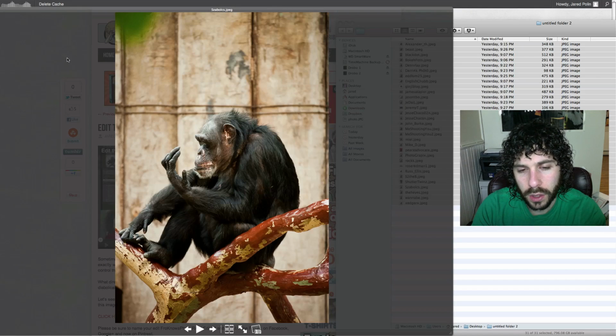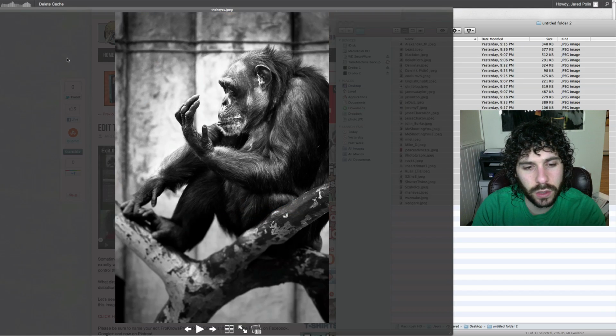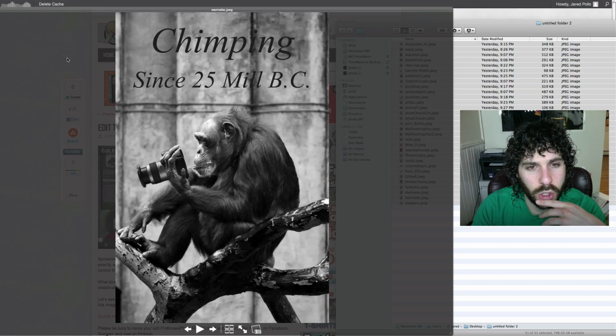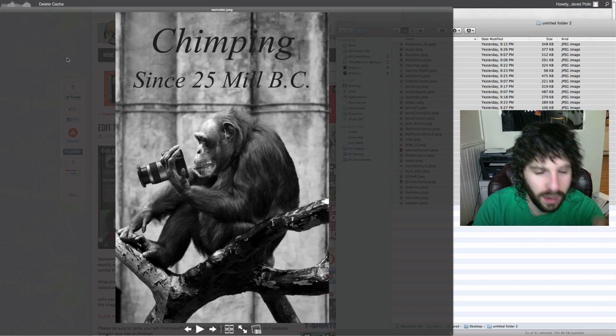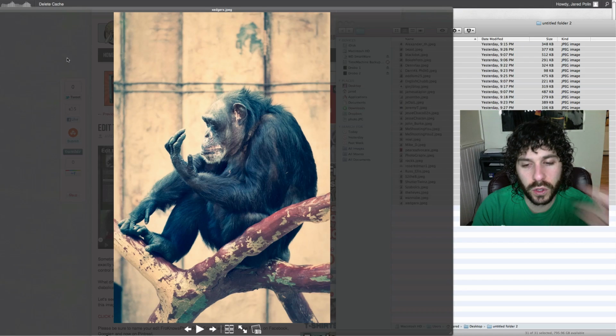Nice tone. It's a little on the yellow-greenish side, but I still think it works. This crop doesn't do it for me as much because you're cropping off the back of the monkey. Sorry, chimp. Chimping since 25 million BC. Now, that's creative. That's fun. That's funny. I like the black and white here, and that's a Minolta camera in his hands, by the way. Minolta, everybody. This is cool. I like the muted feel. It's like they beat up the file and made it look interesting.